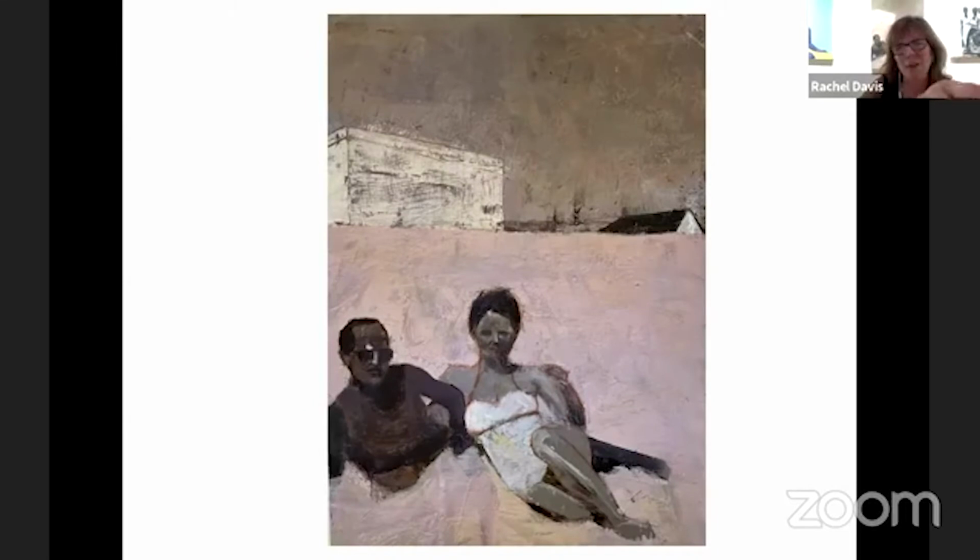Though, again, I never use pink. It's like a light pink. And the final version, I kind of calmed that down a little bit. Yeah, that's the final version.